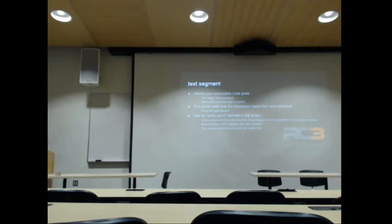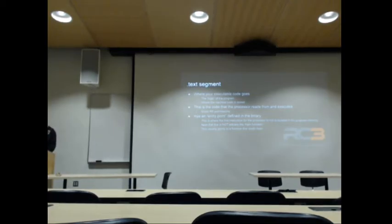Generally, this is given read and execute permissions. That way, when the program is running, you cannot write data to it and then start executing it. That's a no-no. The way you know it's the text segment is that the binary format will have what is called an entry point associated with it. This entry point is where the RIP, the instruction pointer, will get set at the start of the program. So we'll fetch the instruction from that address, and it will start executing, and then the program kicks off.